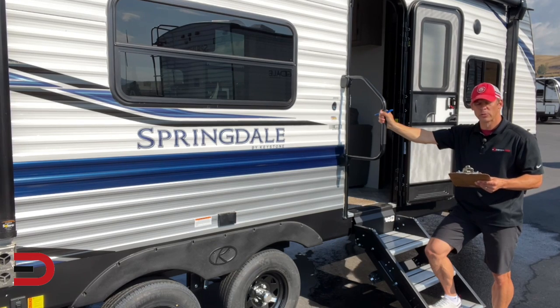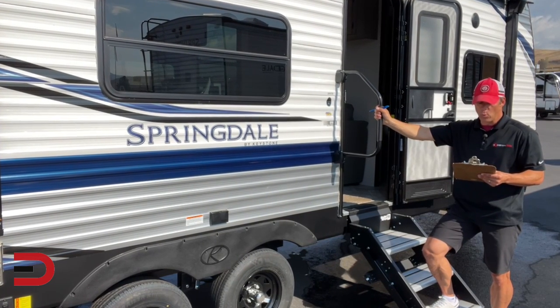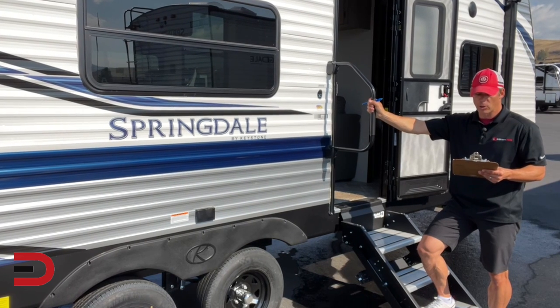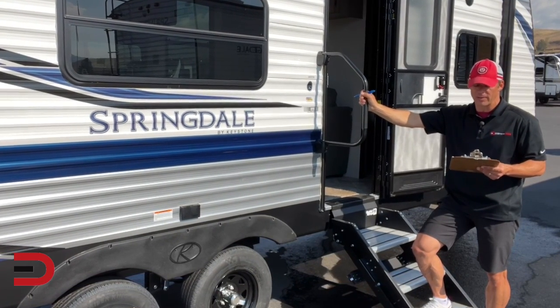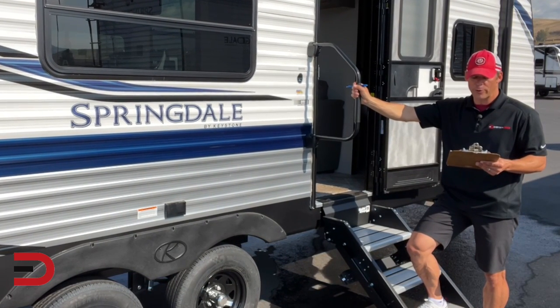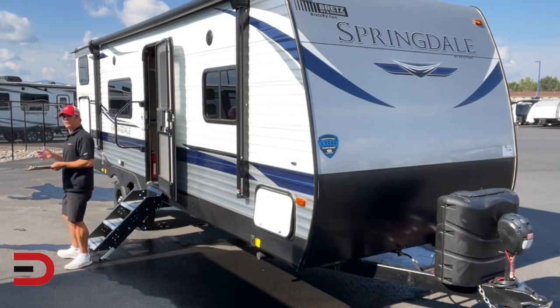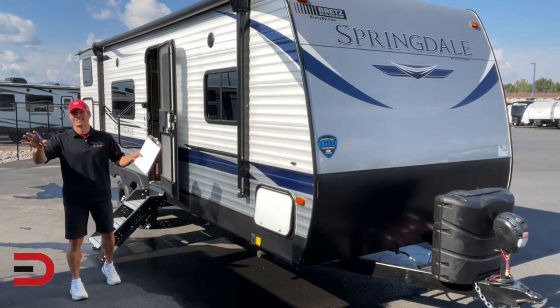So here's the Springdale 260 TBWE by the numbers. When it comes to weight, we're looking at dry weight of just under 5,000 pounds, cargo 2653 approximately, hitch weight 525. In terms of water capacity, fresh water at 60 gallons, gray water at 40 gallons, and black water at 38 gallons. At 28 feet 6 inches long, this can sleep between 8 and 9, depending of course on how you configure it.